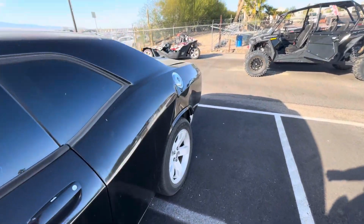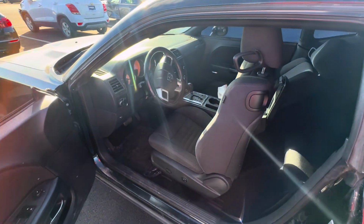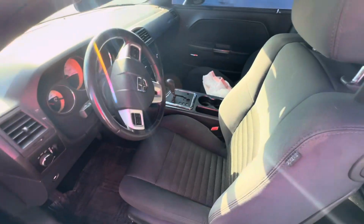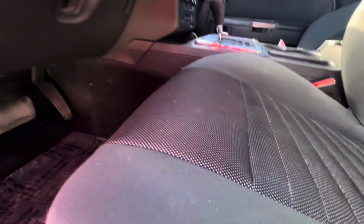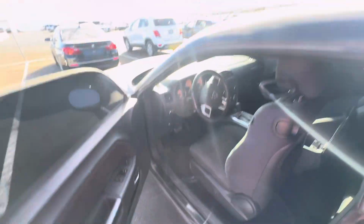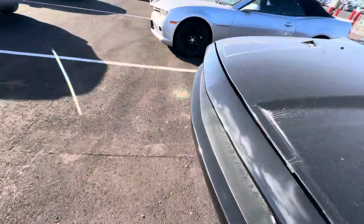Then we'll pop the hood and make sure it's actually a V8 or if somebody up-badged the damn thing. Seats look okay. Interior doesn't look horrible. It's definitely clean. Uh-oh. Evidently the hood's already open. Let's see what we got.